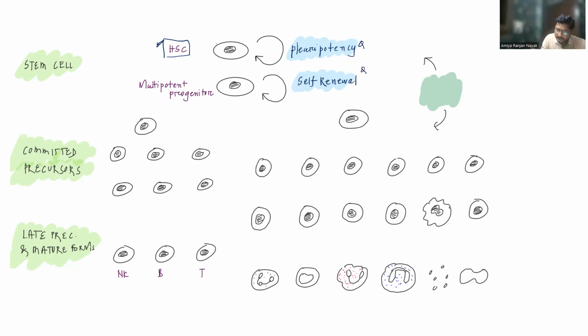What do you mean by pluripotency? Pluripotency means a single stem cell can differentiate and ultimately produce all the types of mature hematopoietic cells. So a single stem cell can diverge into various lineages and ultimately produce all the types of blood cells. That is known as the property of pluripotency. The second property is self-renewal. Self-renewal is the process by which hematopoietic stem cells are able to maintain their cell population. So if you see, this is a hematopoietic stem cell. When it divides, for example, it will divide into two cells.